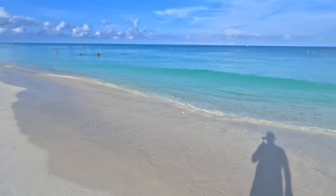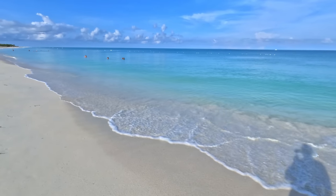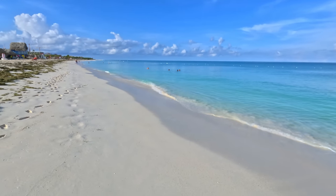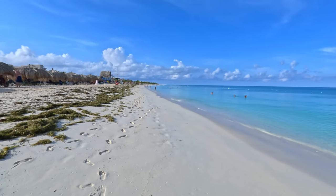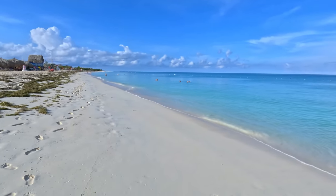The water does not look like it usually does, but it looks a little bit better than the beach we were at a moment ago, at Palm Beach. So Eagle Beach, despite the looks of it, might still be the best for swimming so far.